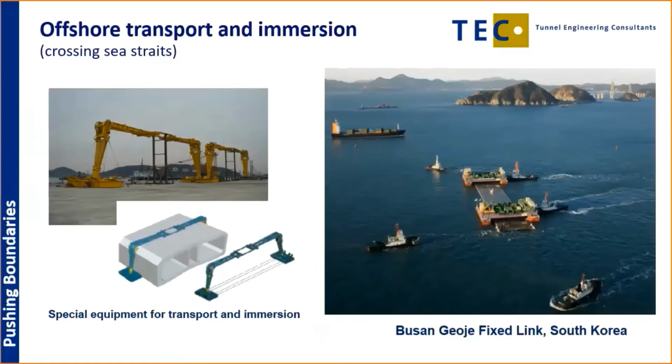This is an example of an external positioning system that has been developed for the Busan-Geoje link, and that allows the final and accurate adjustment of the positioning of the element under these adverse conditions.